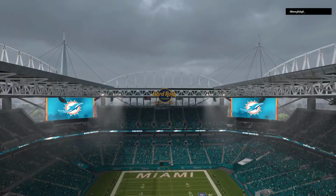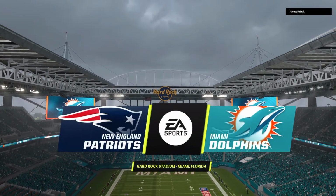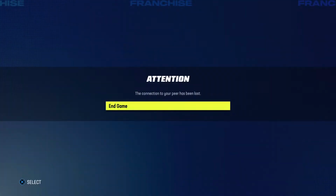15 or so miles northwest of world-famous Miami Beach as we are set for football at Hard Rock Stadium in Miami Gardens.